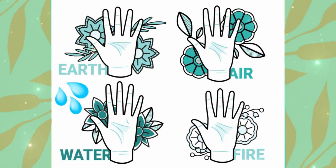The water hand. Emotional and fragile. People with water hands' feelings are easily hurt. They love beautiful things like art very much. Flexible, they can easily adapt to changes.